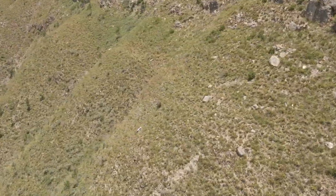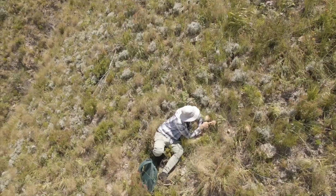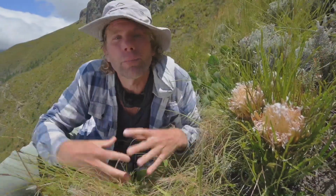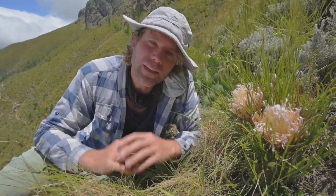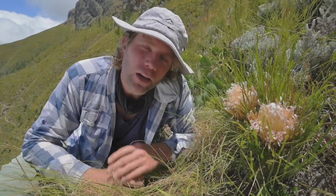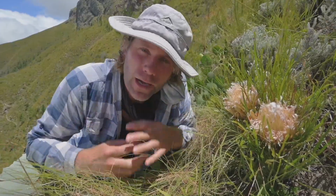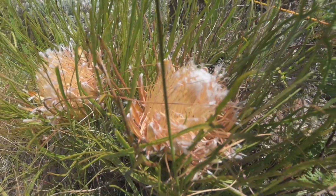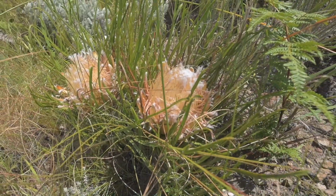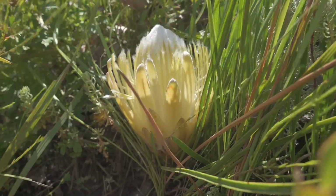If we think of proteas, we think mainly about those gorgeous cut flowers that we have in our bouquets. Those proteas are huge and they grow on massive shrubs. But there's another world of proteas all around us, and they are low to the ground. You can almost not see them. The leaves don't even look like proteas. They're more grass-like. And those are the dwarf proteas, or the ground proteas. And there's a very interesting reason why they're so low down on the ground.